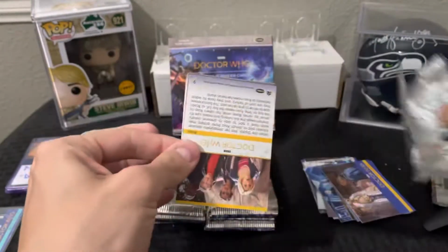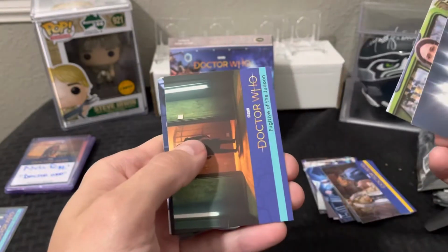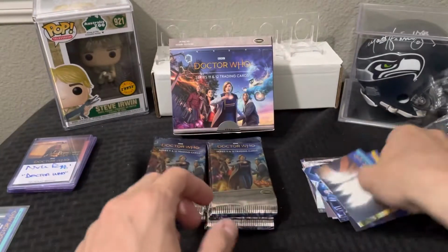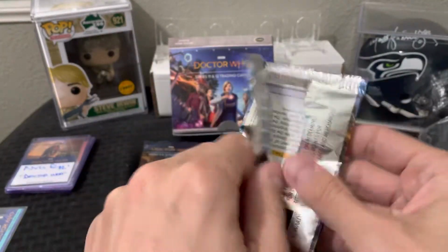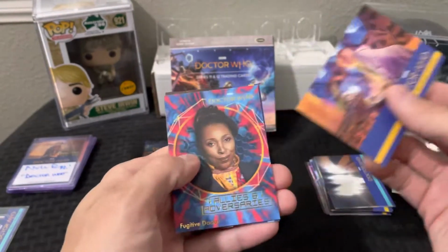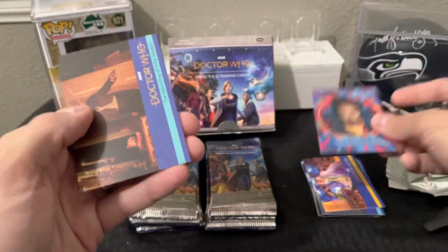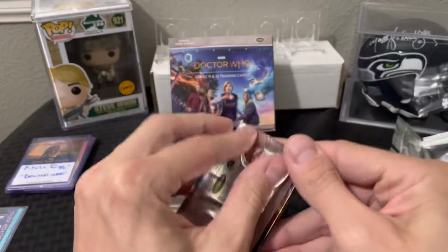Oh, that one opened really easy. That's nice if they open that easy. Rosa. Fugitive of the Judoon, or Jadoon, I think that's how you pronounce it. That's how I've heard it pronounced on some of the shows. Cool characters, definitely one of the races that have been around in the show for a while, them and the Daleks, at least in the new series stuff anyways. Allies and Adversaries insert, Fugitive Doctor. Not numbered, just an insert. Rosa and the Ghost Monument.